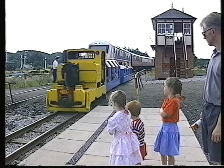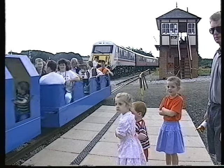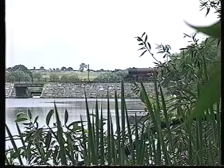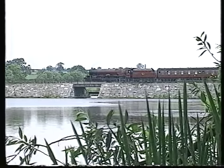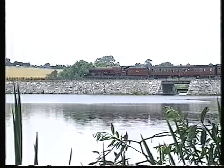With all the diversity of attractions that the railway has to offer, it's easy to forget the main reason for the centre's existence: the recreation of an authentic Midland Railway scene and the chance to see a fine array of standard gauge locomotives at work.